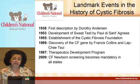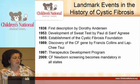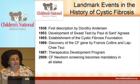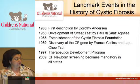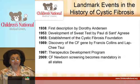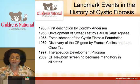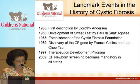Well, several years later, things were still moving very slowly. The gene was discovered, but there was no gene therapy. And so again, the foundation established this therapeutics development program to accelerate new drugs. And initially, it started out with about 11 centers, and today there are more than 80 centers that participate in this. The other major advance was the advent of newborn screening that started in the early 2000s, and in 2009, this became mandatory in all states.